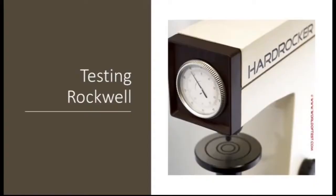Now, this is a picture of a Rockwell hardness tester, and what they actually do is take a diamond and push it into the steel of the shears and see what degree it takes for that diamond to penetrate the steel. And that's how it's actually tested. That's something you want to ask your salesman: what's the Rockwell hardness of these shears? They should know. If they don't, then just go to another company.